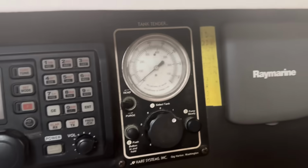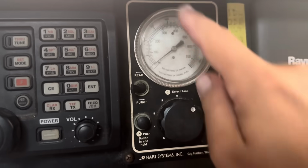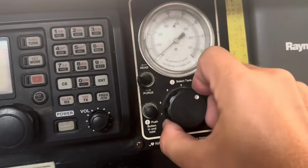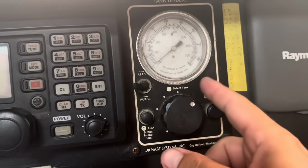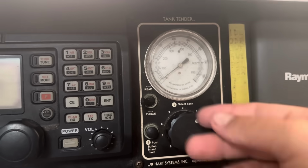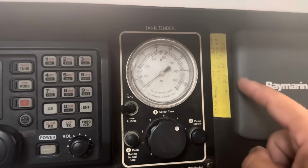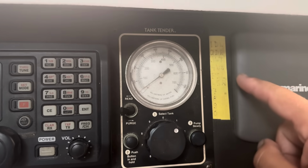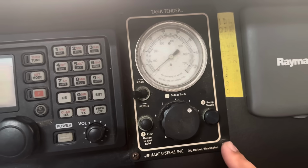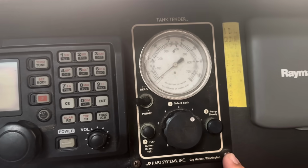Okay, so another project I'm gonna work on is figuring out this thing called a tank tender. You pump this little thing and press a button, and you pick the tank, and it tells you how much is in the tank based on air pressure or something. All of the water tanks, diesel tanks, and holding tanks are using this system. The previous owner told me he couldn't figure out how to work it, so I'm gonna see if I can figure it out.